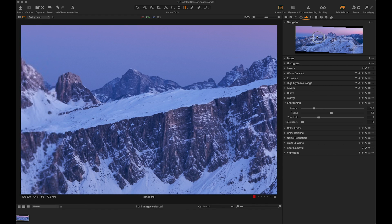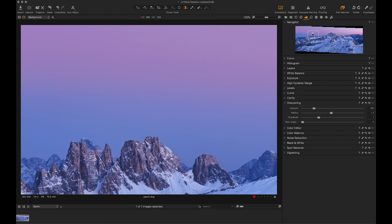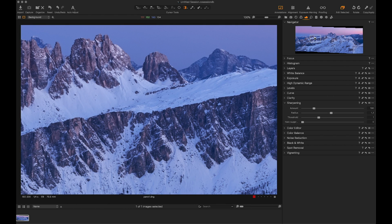If I move around, I can see, looking at the edges here, that there aren't any halos at all. If I go up into the sky, I'm not seeing any noise, which would be a sign that it's being over sharpened. Now, if I really wanted to work on this, and if I were probably taking more time, I'd basically just paint on with a brush the areas that I want to sharpen, which is mostly around these cliffs here, because the sky never needs sharpening, and neither does this snow really.